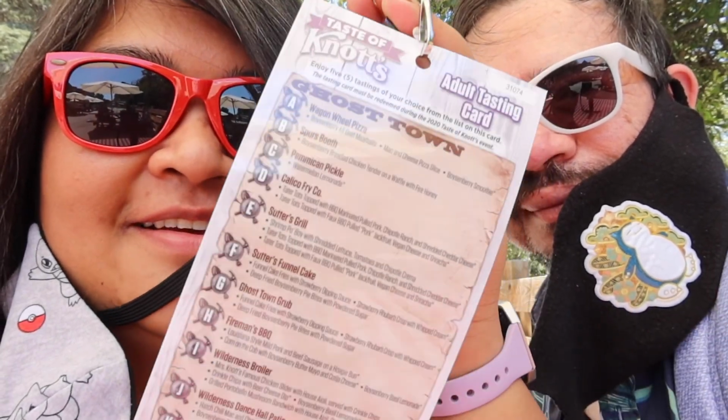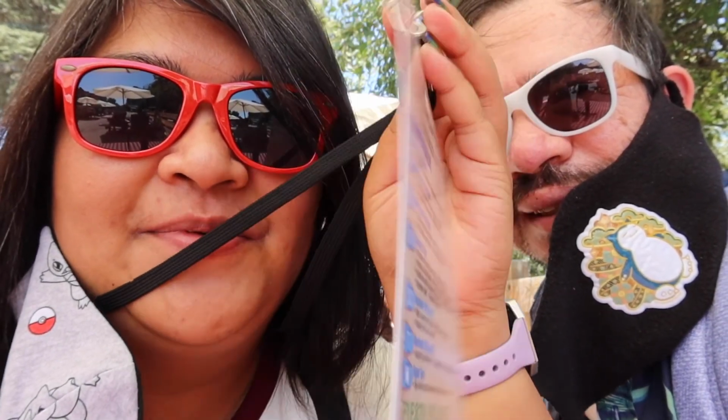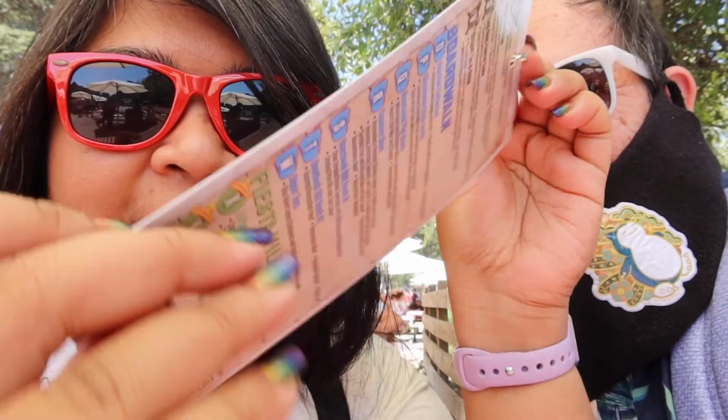So we're at Knott's Berry Farm for their tasting event. So it's Taste of Knott's. So this is our card with everything that they have, and I'm trying to find stuff that are boysenberry flavored. So the park is not actually fully open. The rides aren't. They just have the tasting.